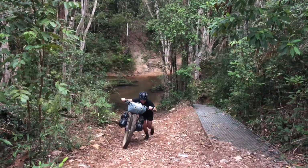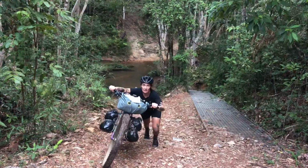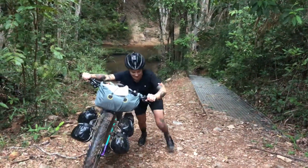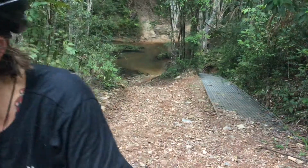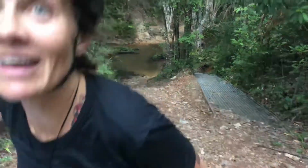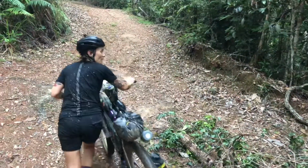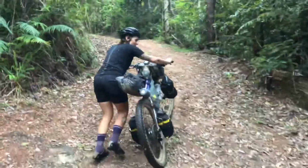People are going to love this. And we're on the descent. We're going the easy way. Had it all today. Had mud, river crossings. Now we're racing the sun to get into Port Douglas before dark.